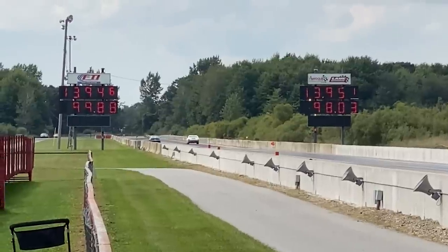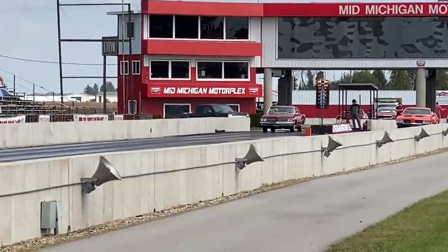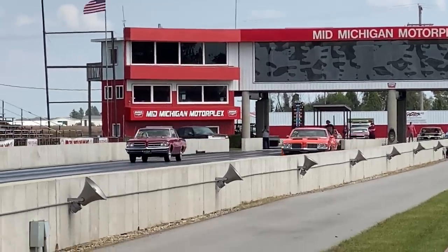First gold wins with a 1395. 98 GTO. It's a tri-power car, 4-speed, 390 gears. This is about as good as it gets for a 1964 GTO. Everything about this car is right.